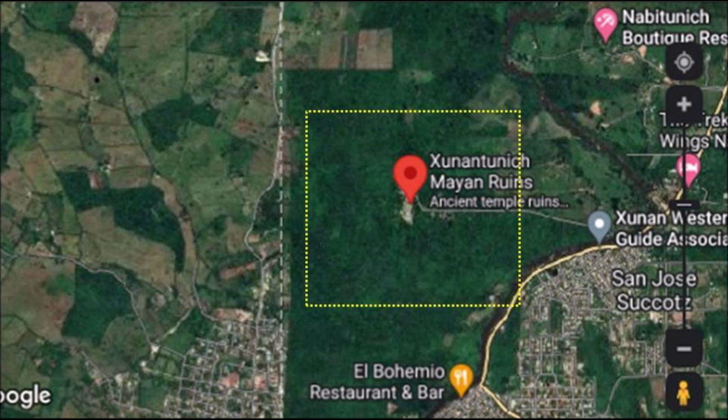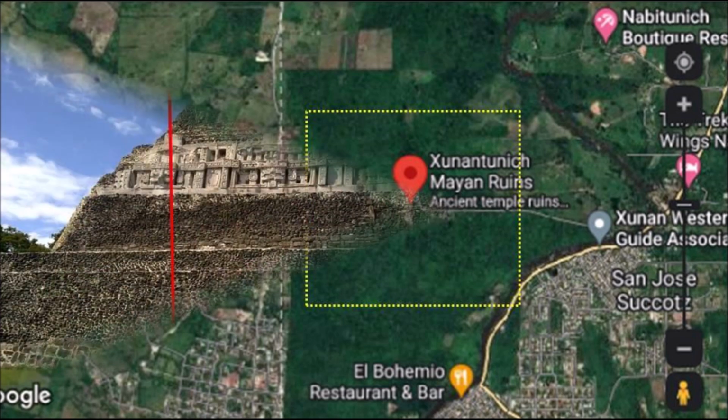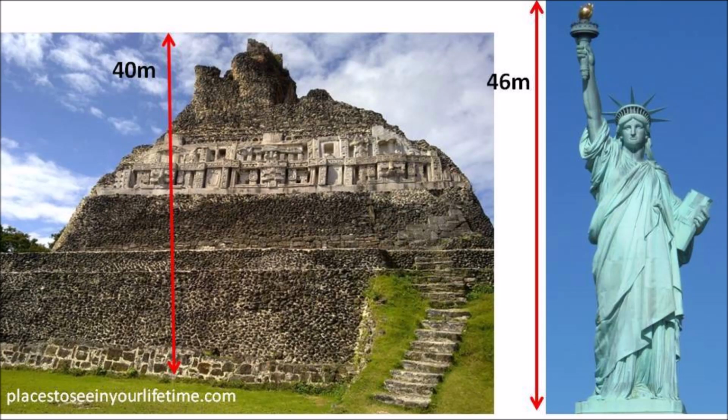Xunantunich city occupies about 2.5 square kilometers, consisting of a series of 6 plazas surrounded by more than 26 temples and palaces. There are about 300 mounds of pyramids within this area. Xunantunich pyramids sit on top of a highland 180 meters above sea level. At 40 meters tall, El Castillo Pyramid is the largest structure on this site. It will look like the height of the Statue of Liberty, which is 46 meters tall.